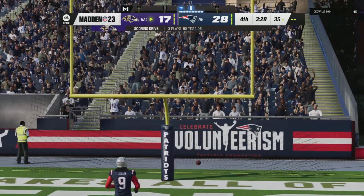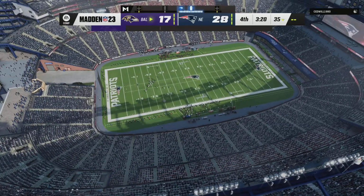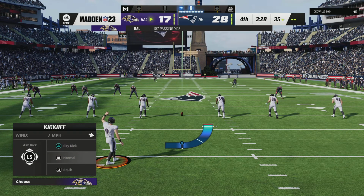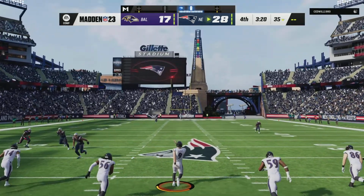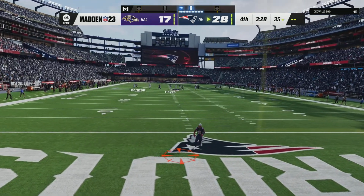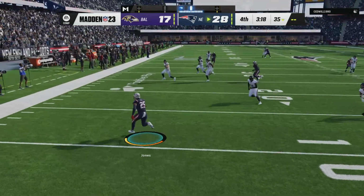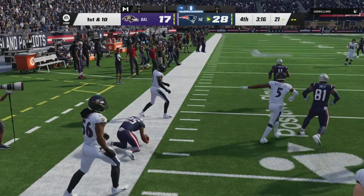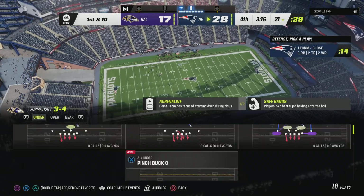Tucker able to connect on the extra point. And the lead is down to 11 at 28-17. Tucker now to kick it away following the touchdown. And he can't field it cleanly. It's loose. Here's Jones to bring it out of the end zone. And he's able to get this across the 20, but not by much, as he's marked down officially at the 21.